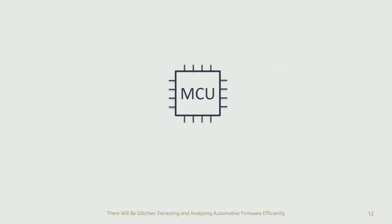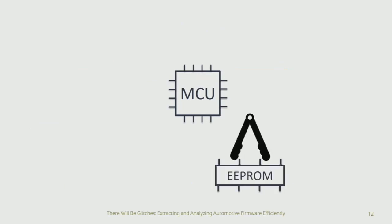So once we opened the device, we found indeed a microcontroller. This microcontroller was talking to an EEPROM chip. We extracted the contents using standard tooling. We identified lots of interesting data, but we had no way of interpreting this data because we had no understanding of the device. And certainly the firmware was not stored here.